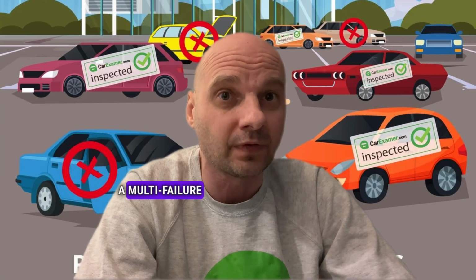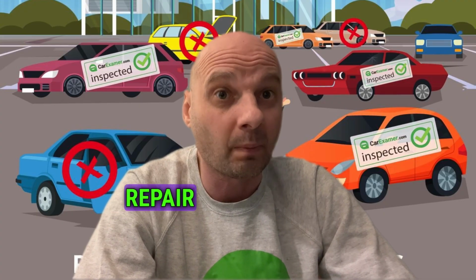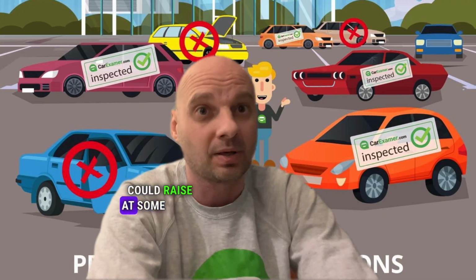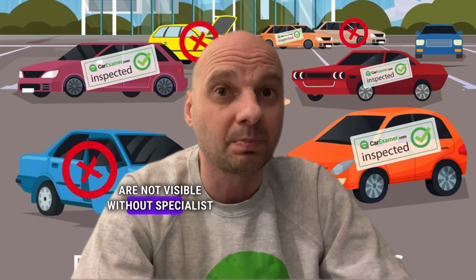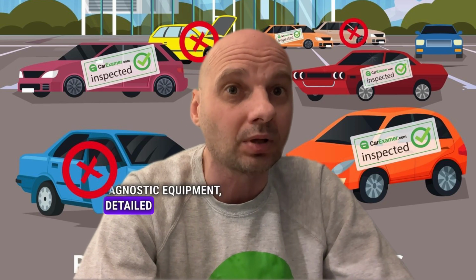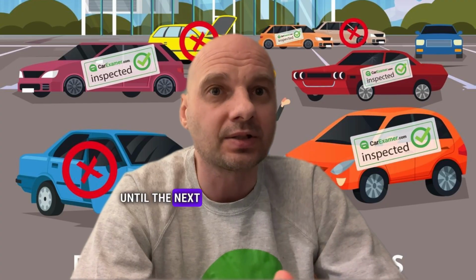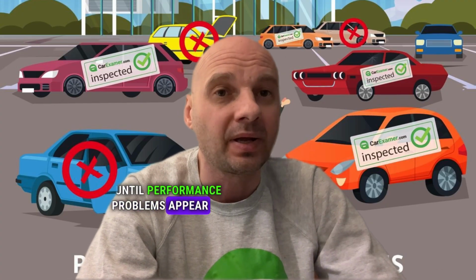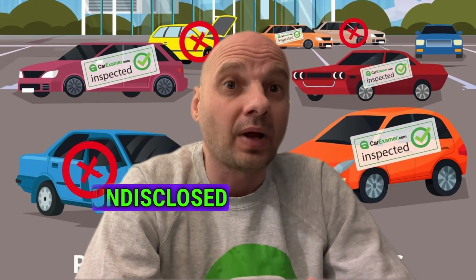However, driving a vehicle with deleted emission systems can be illegal if found, and may lead to MOT failure, insurance complications, and future repair costs that could arise at some point, if there is an accident, let's say. Many of these modifications are not visible without specialist diagnostic equipment and a detailed underbody inspection. Buyers frequently remain unaware until the next MOT, until performance problems appear, or until some suspicion is raised.